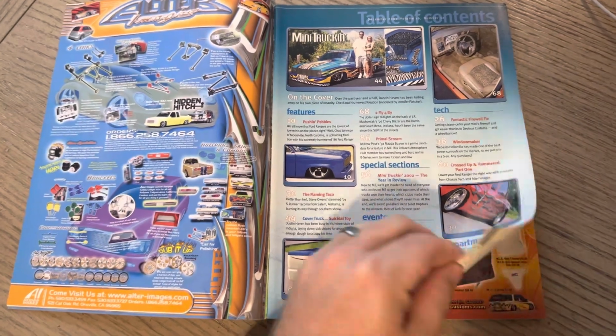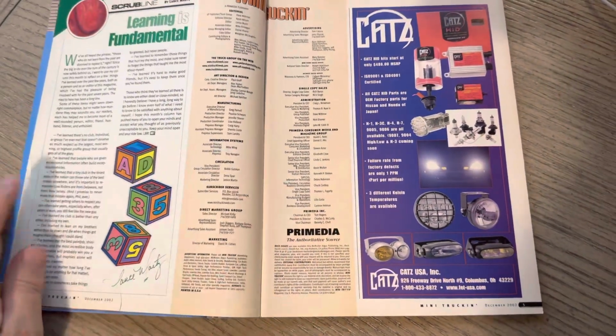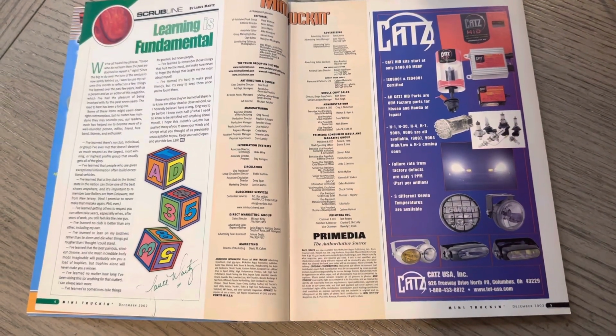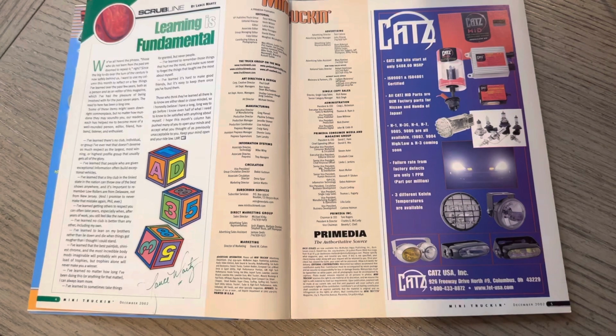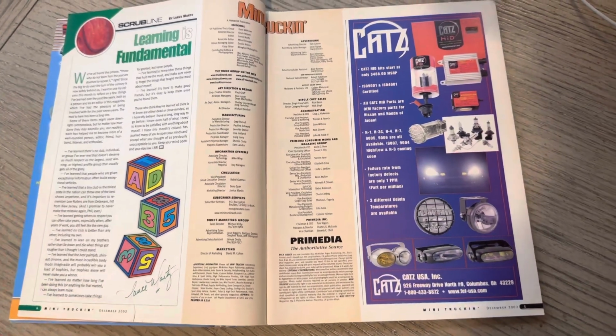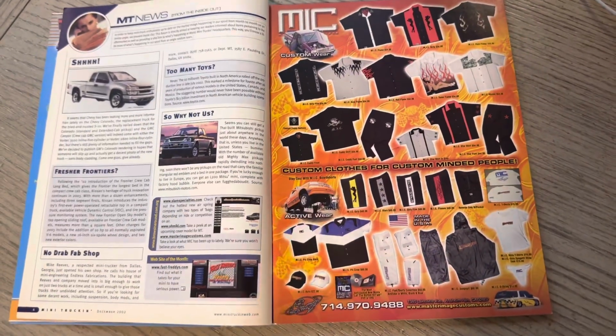Really good, well-rounded issue here. Learning is fundamental, so Lance talks about now that they're pretty far past the whole Y2K stuff, the doom and gloom, just bullet points some things that he's learned and wants to share with everyone.